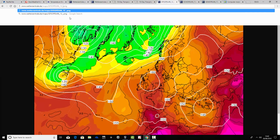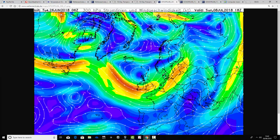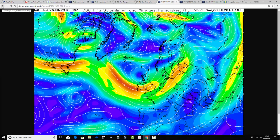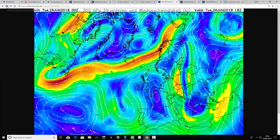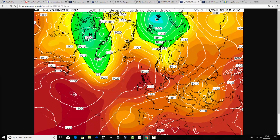I can show you where the jet stream is right now. So there's the jet stream way to our north, up towards Iceland and the north of Scandinavia. If I show you where the jet stream is at 300 hours, though, that's where it is, and you see the change that has happened. The jet stream has plunged southwards, and that brings that cooler and more unsettled weather with it. Again, the model might be going over the top with this, but that's what it's showing in its latest run.